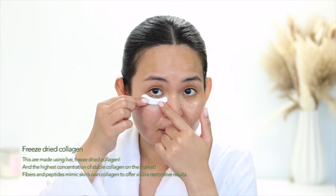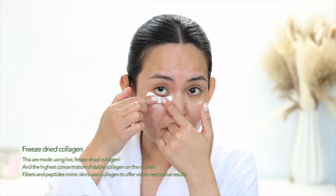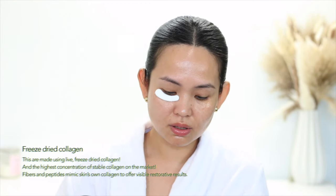So I heard another vibration. That means I can move to the next stage. Now let's move on to my favorite part, which is the intensive eye care mode. This is my favorite part because I get to use this freeze-dried collagen that you can put under your eyes. This can really plump up your under eye. So I'm just going to put it there.